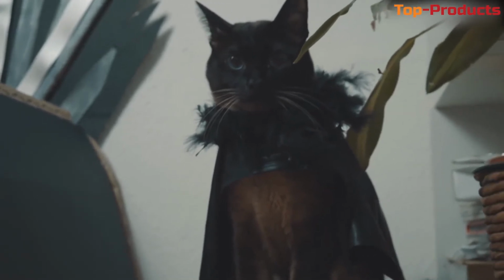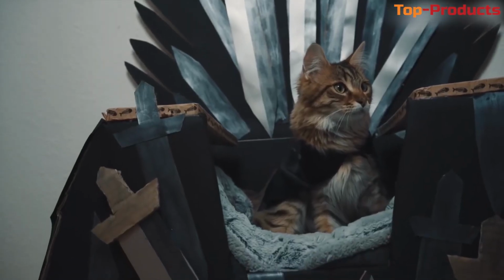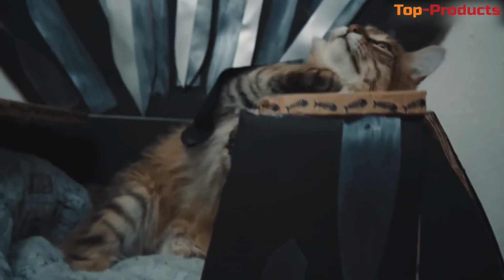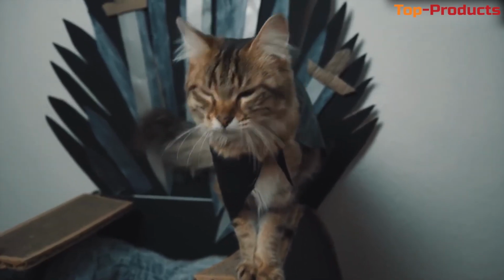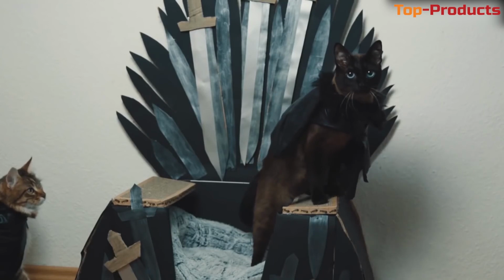Although our cat did not watch Game of Thrones, she knows for sure what power it has. Unlike the cinematic Iron Throne, this one is made from a completely harmless material, on which the cat can sit impressively, feeling completely safe. Now our favorite will be able to follow the new seasons of the most popular series, sitting on his personal throne.